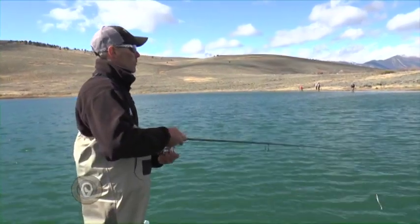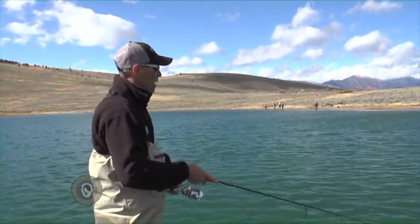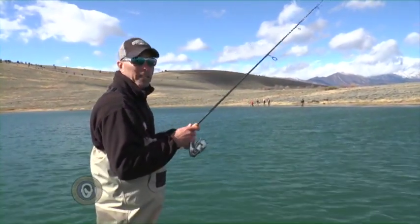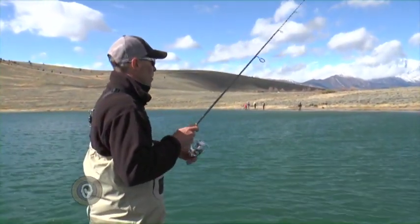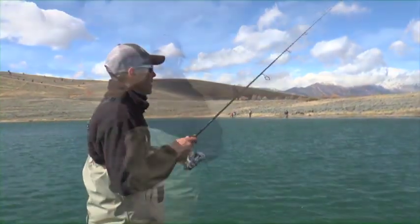I'm not going to tell you it's the most abrasion resistant line in the world, but I can throw straight into the wind, no problem. I can snap jig, no problem. It casts like a champ and it handles great. So it's a really good line choice out here. There's nothing for these fish to abrade.